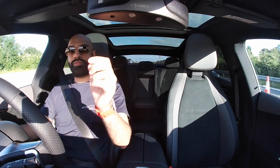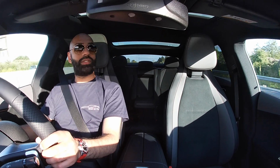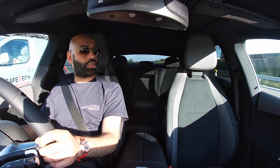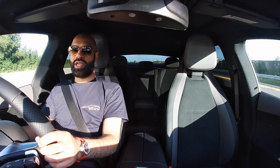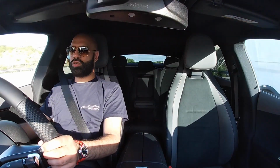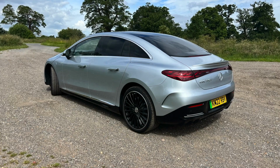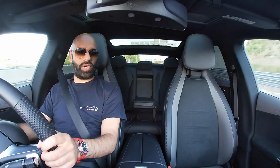With the sunroof, or even without the sunroof, it does look very, very dark in the cabin. Rear visibility is awful, especially at night. The sun's shining today, so it hasn't made it look too bad in here, but without the sunroof you'll struggle to make the car feel airy. That's probably why it feels alright in here. So open that back up. But yeah, rear visibility is really poor.